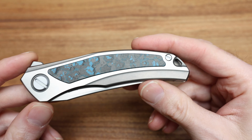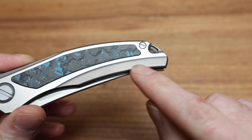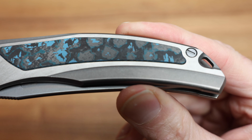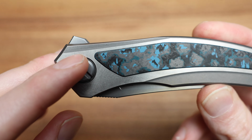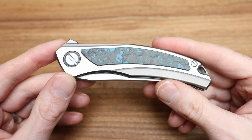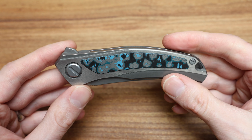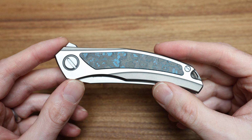I love, though, on this Quantum how there's all the micromilling lines actually underneath the handle. Along the top here, I don't know how close this camera's going to allow me to get, but how good does that look? And then up here. These are the things, you get a Shirogorov, you play with it, you look at it, you flip it, and there's details that just pop up on you that you're not even looking for. You're just like, oh my god, that's stunning.